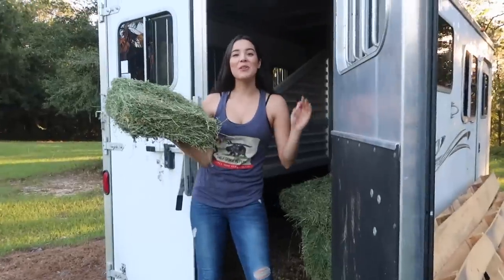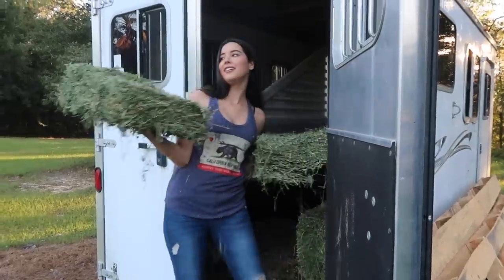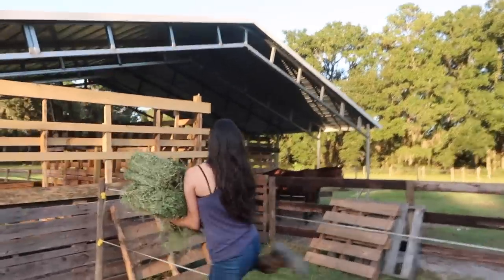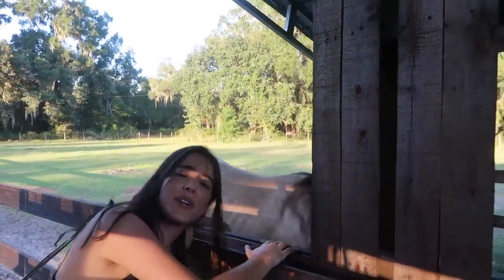So I forgot to bring my wheelbarrow. So I'm gonna try my best to carry this all the way over to the boys because they're next, Yankee and Dooley. So this is Dooley. There you go. This is the Yankee boy. There you go. Okay, that was a workout.